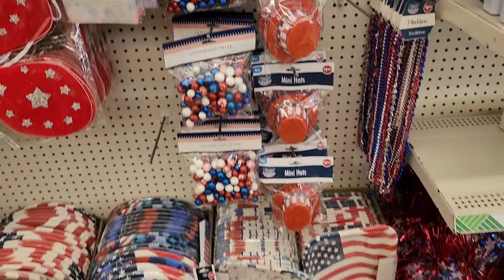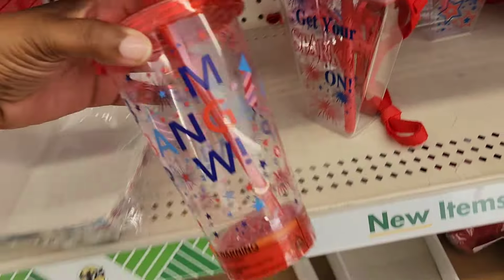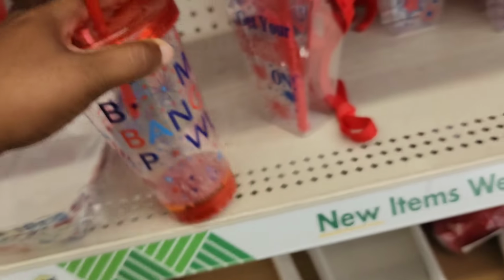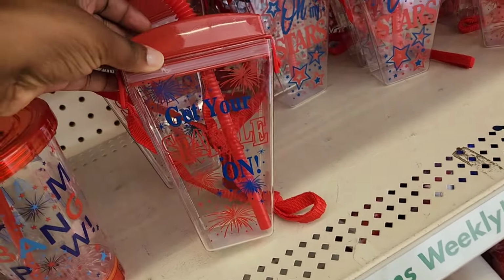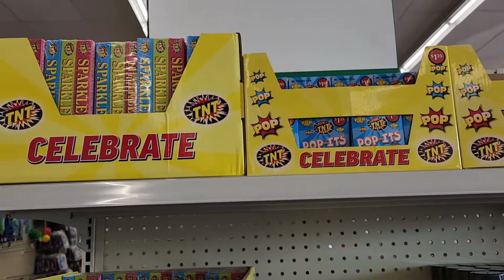They have so much different decor in this section. As you can see, the plates are at the bottom. They do have the water bottles as well. This particular one actually lights up. You can see at the bottom, only going for $1.25, obviously. Honestly, I like these type of water bottles because they have the strap on it. It's easier for kids to carry and they're really cute. They do also have the poppers and sparklers as well.